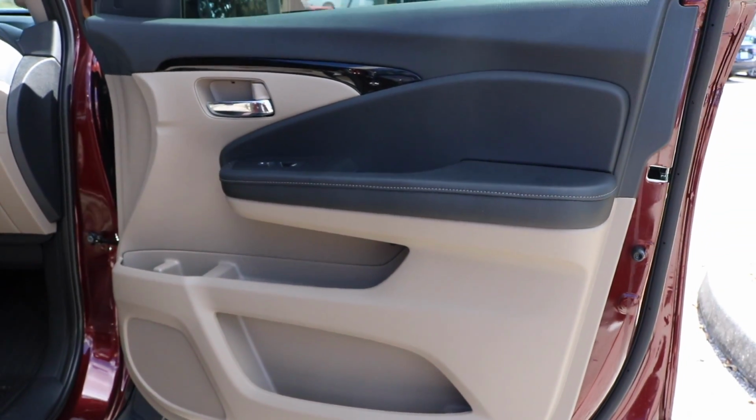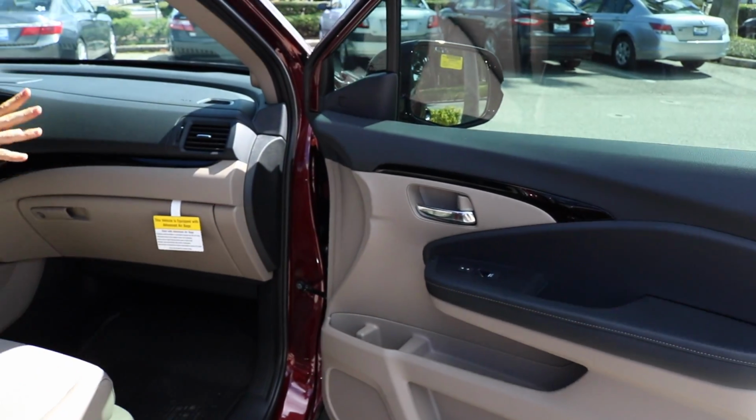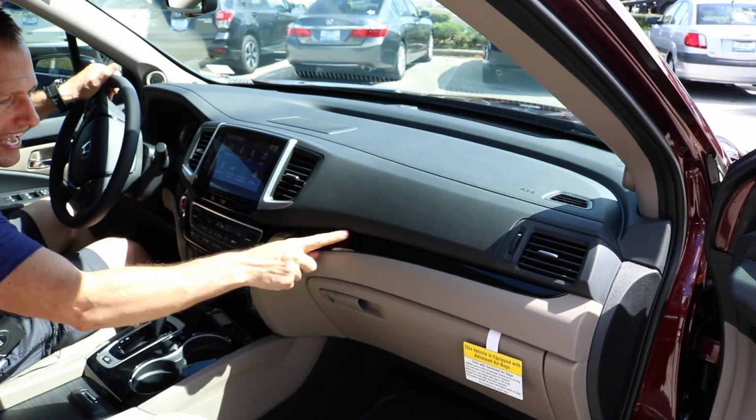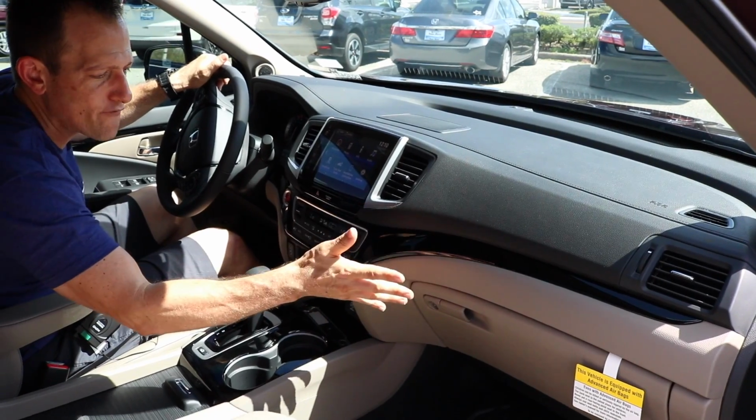As we transition into the interior, very soft material on the dash here, and that's what's smart, is it goes from the door to the dash, very soft material, that gloss black, just enough to where you're not gonna be touching it like too crazy and getting your fingerprints.